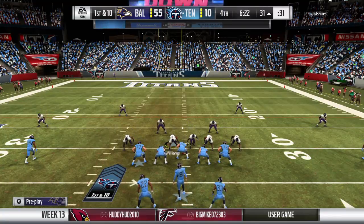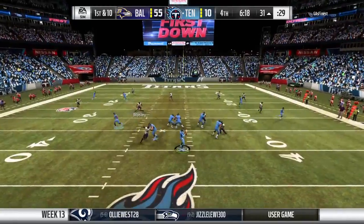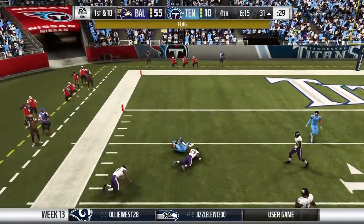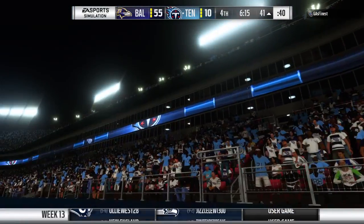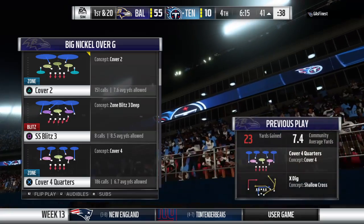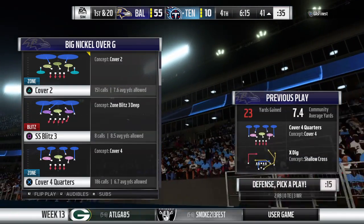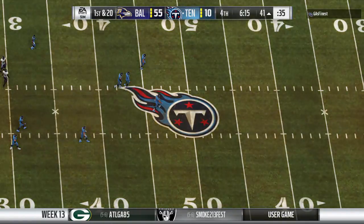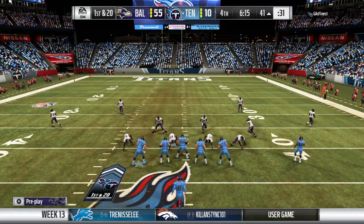Here's 1st and 10. Mariota now to throw on 1st down. This will be caught inside the 10. And finally down he goes as they work it inside the 10 to the 7. So following the hold, they're in a bit of a hole here with a 1st and 20.